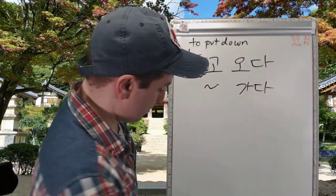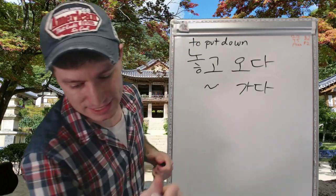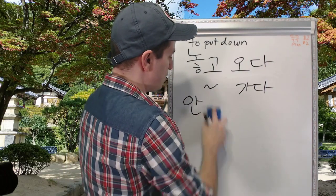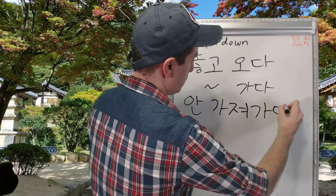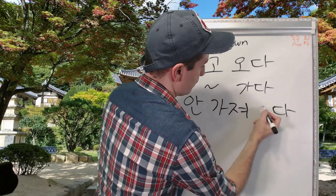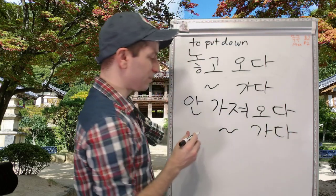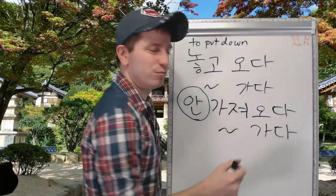The next way, there's another way you can say to leave something, as in to forget something. And there are actually a few different ways to do this, but the basic one is, actually let's start with 오다, for the first one. 안 가져오다, or 안 가져가다. Now, this literally just means to not bring.